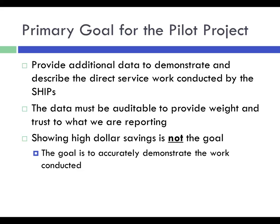So let's say, for an example, and this will never happen, but bear with me for my example. Let's say every single drug plan this year decides to change nothing and everything's the exact same in 2018. Well, we're not going to have any savings. Again, that's never going to happen, but that's why we're not looking at the dollar amount.